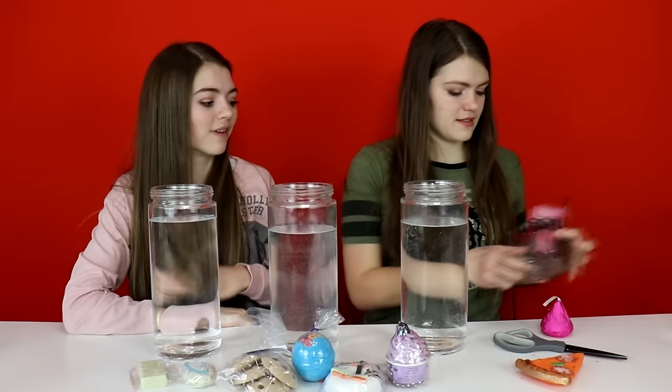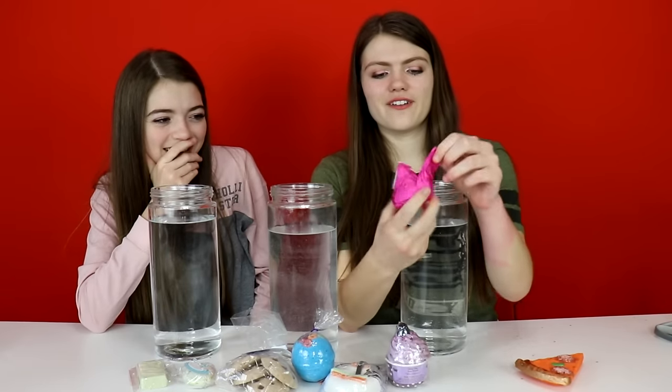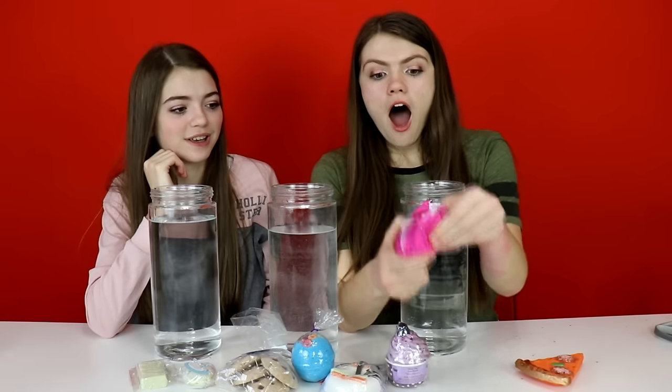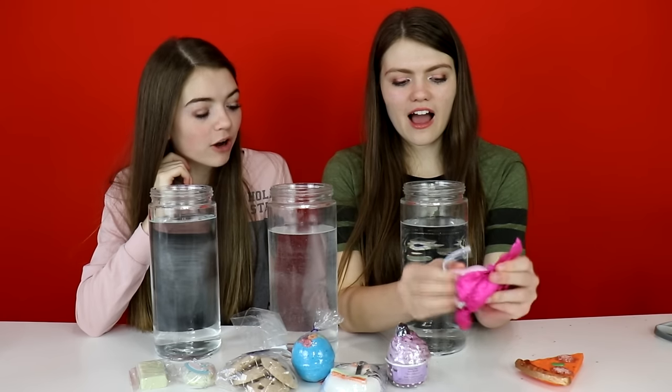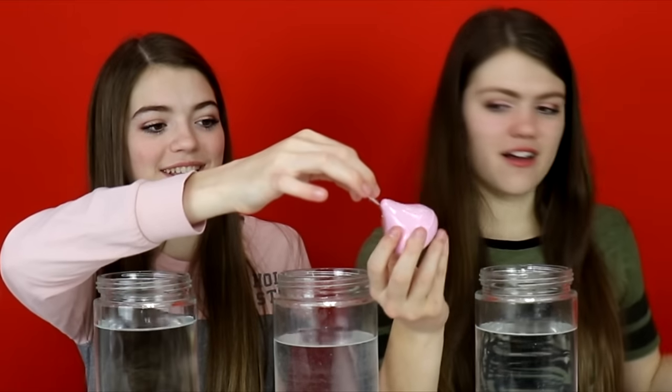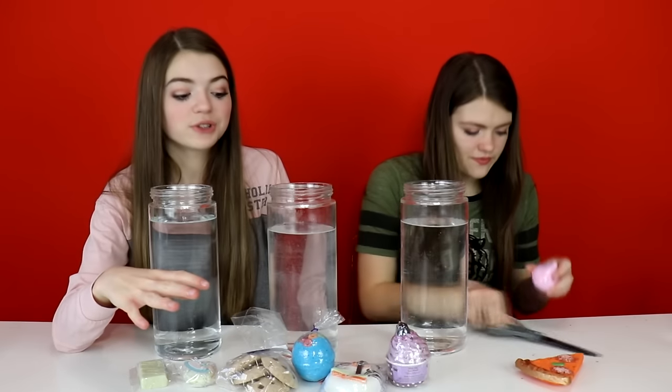That'd be so cool. Oh, so it's cute. Oh my gosh, it's like a real Hershey's Kiss. It's pink! Oh my gosh, that is so cute. It has the little paper and everything. Okay, well, Audrey's opening up that one.